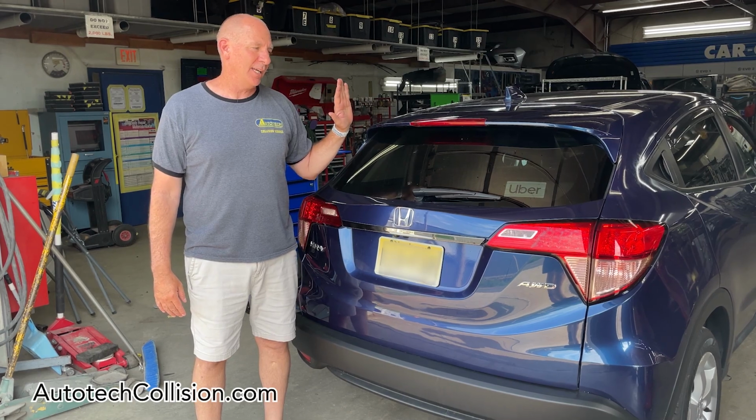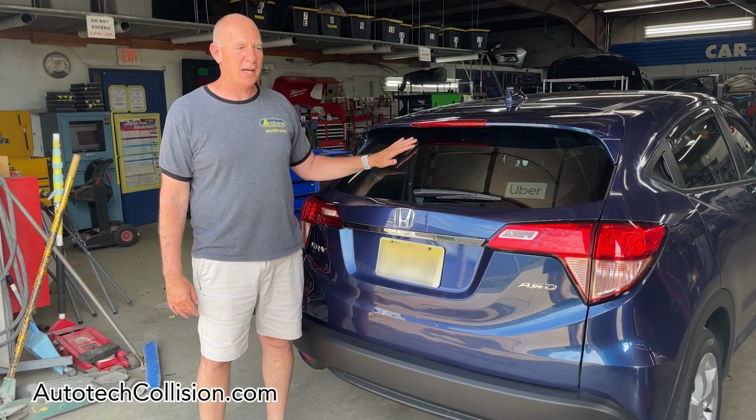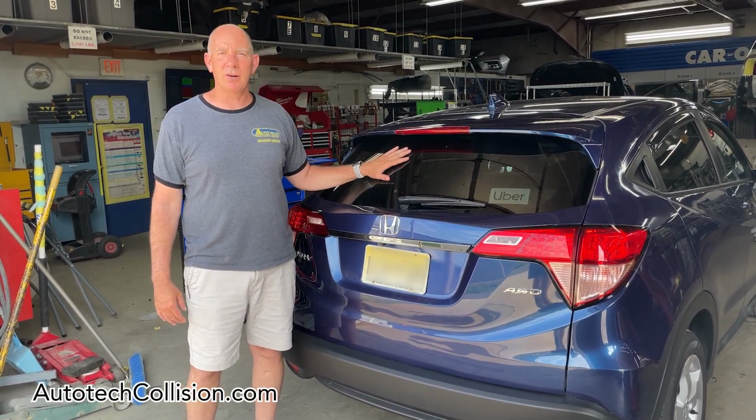But this is an extremely horrendous repair done by an insurance referral shop, and it's completely unsafe for the customer to drive. And I can't believe anybody would ever let a car go like this.